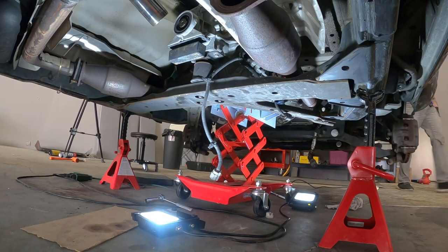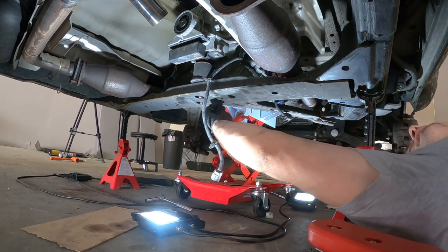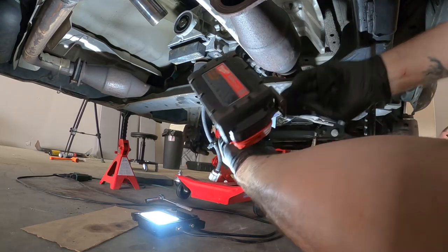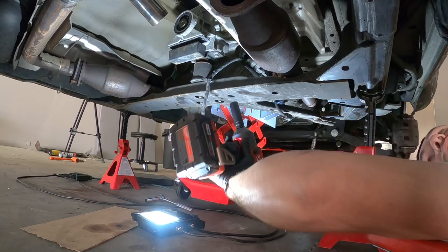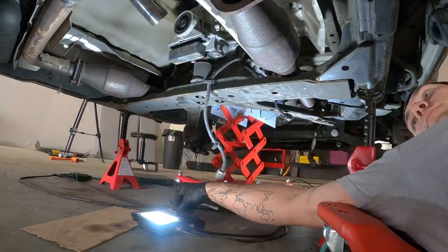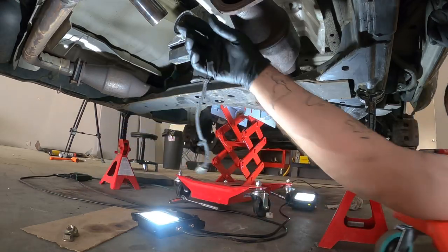All right, time to remove our cross member. We need to take the insulator bolts off of the rear transmission mount. Those are going to be 17 millimeter. And so I'm just gonna grab my impact and pull those off. Put those someplace where you're gonna remember what they are.